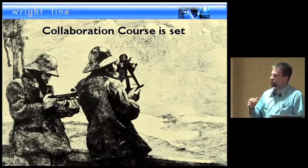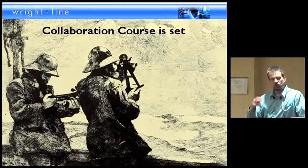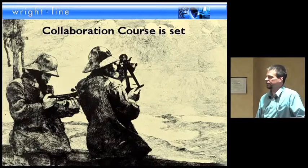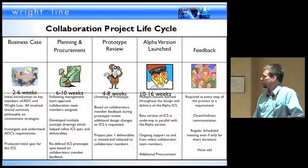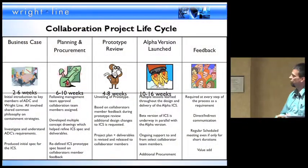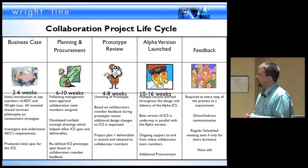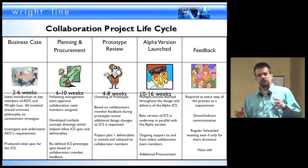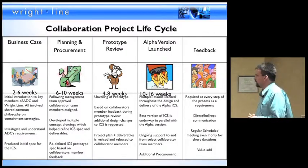So in the end, we wound up setting this collaboration course. This is what they charged us with: go ahead and make something. So we obviously decided to take it pretty seriously. We put together an entire collaboration life cycle. A lot of what we just talked about was building that business case. What are we trying to do? What problem are we trying to solve?